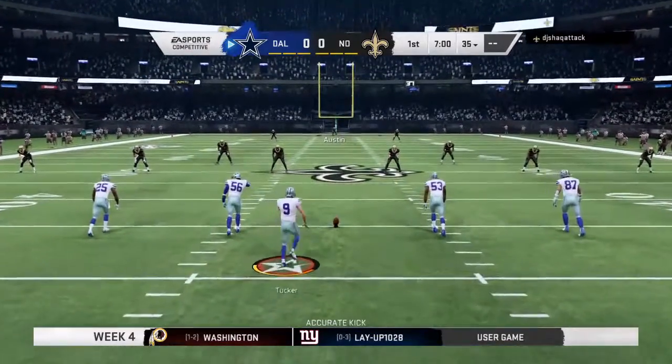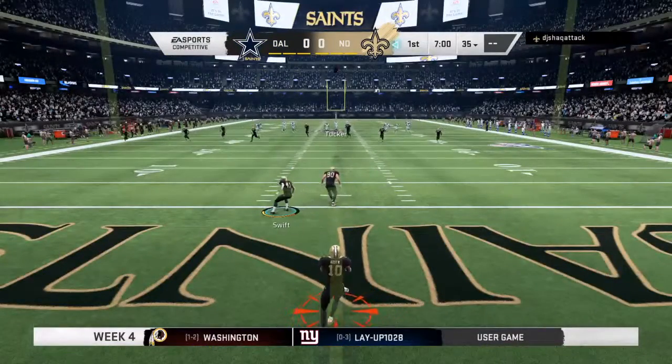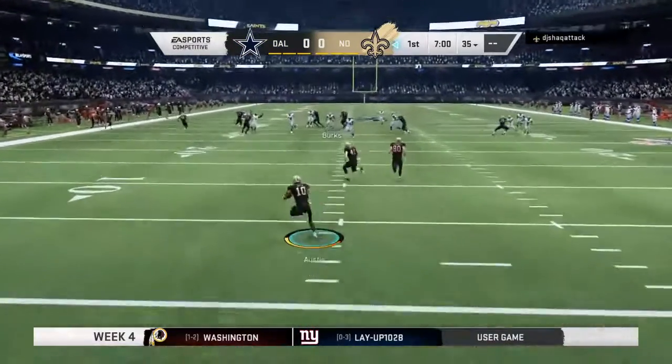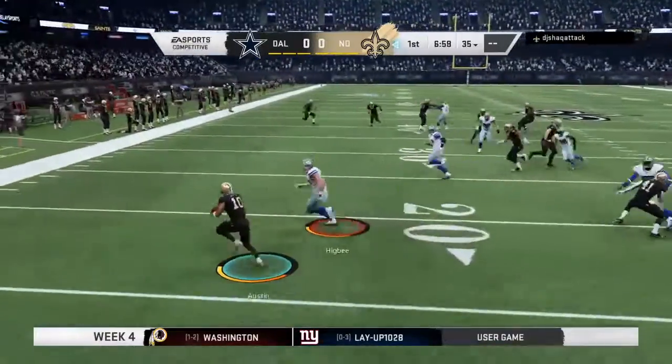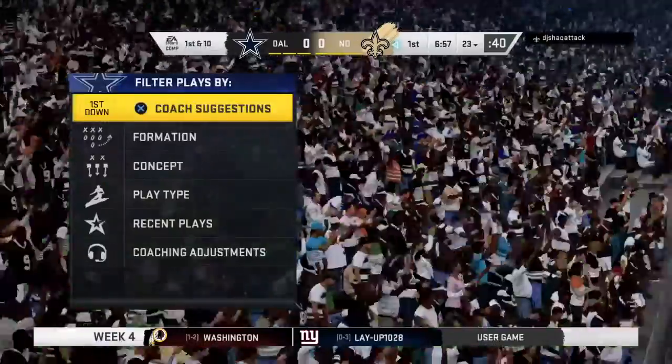Justin Tucker set to boom this one away. And we are underway in the final game of a busy Sunday. This will be taken to the back of the end zone. And he's going to get this across the 20 as he's out of bounds at the 23.